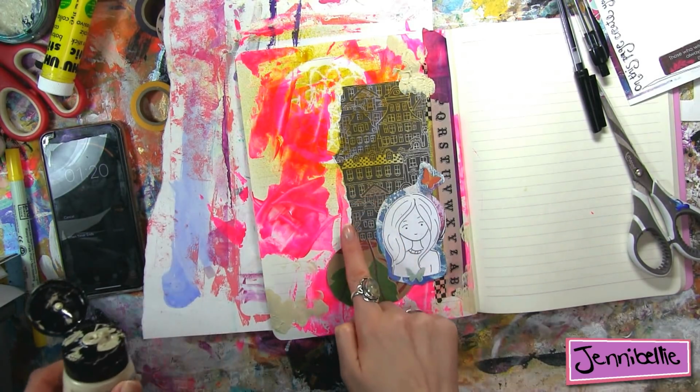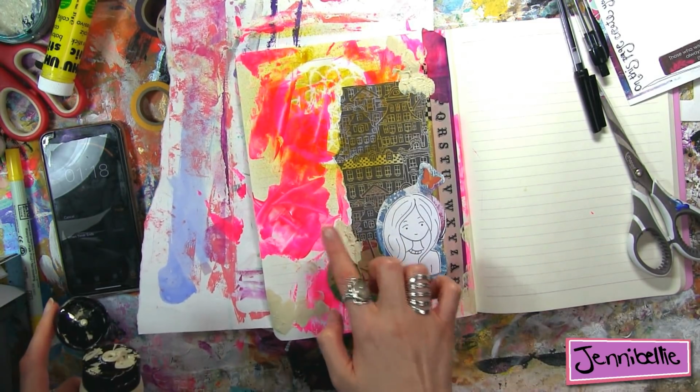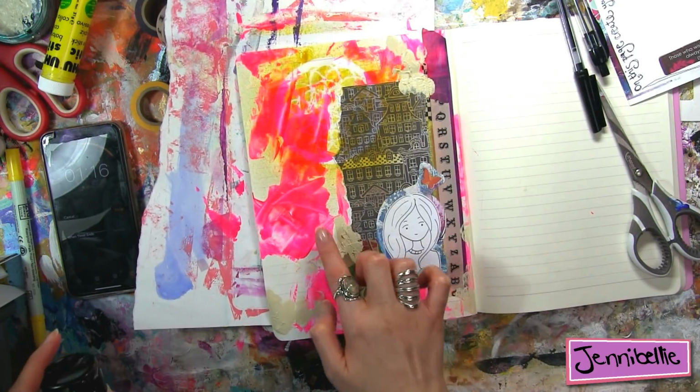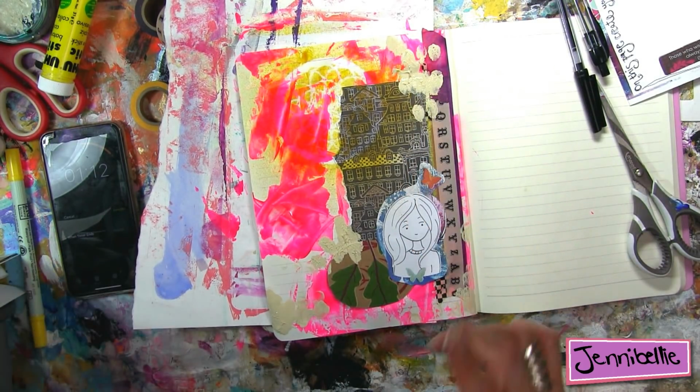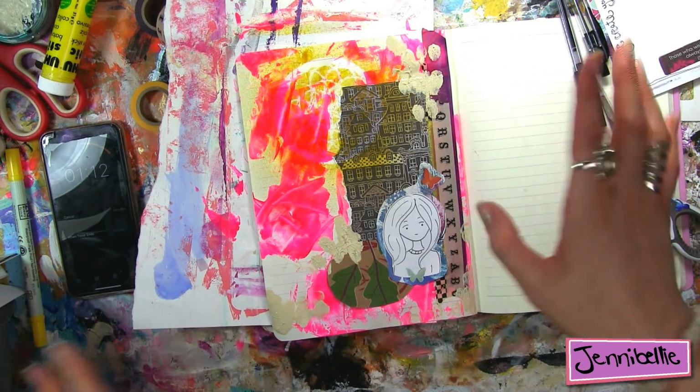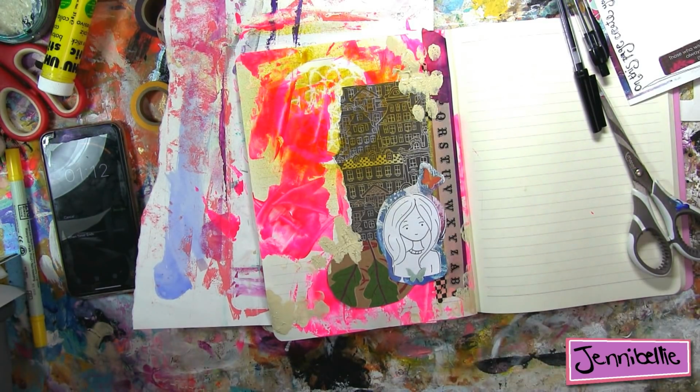I'm going to have to leave it though, because I'm now at a minute. So I'll pause it and then I can have a minute mark making to finish off the page once that little layer is dry.